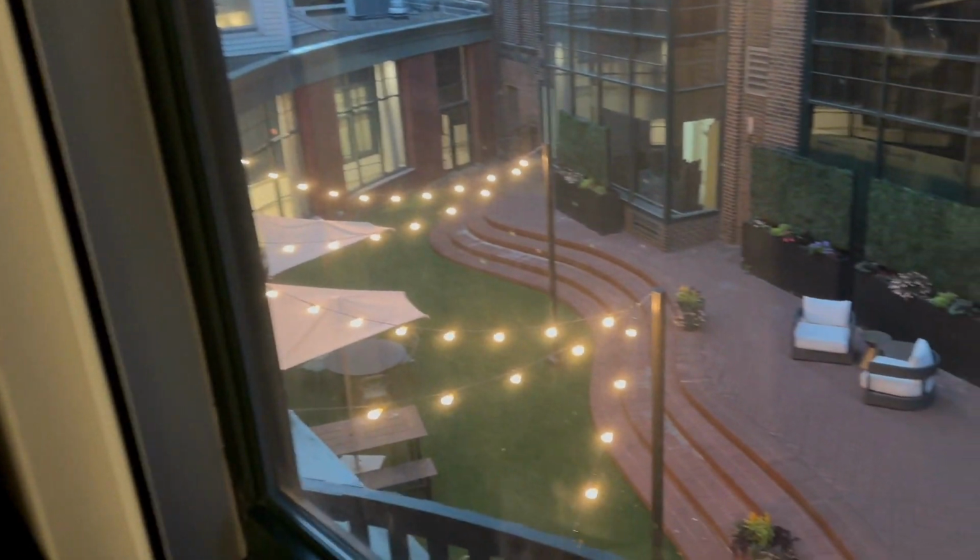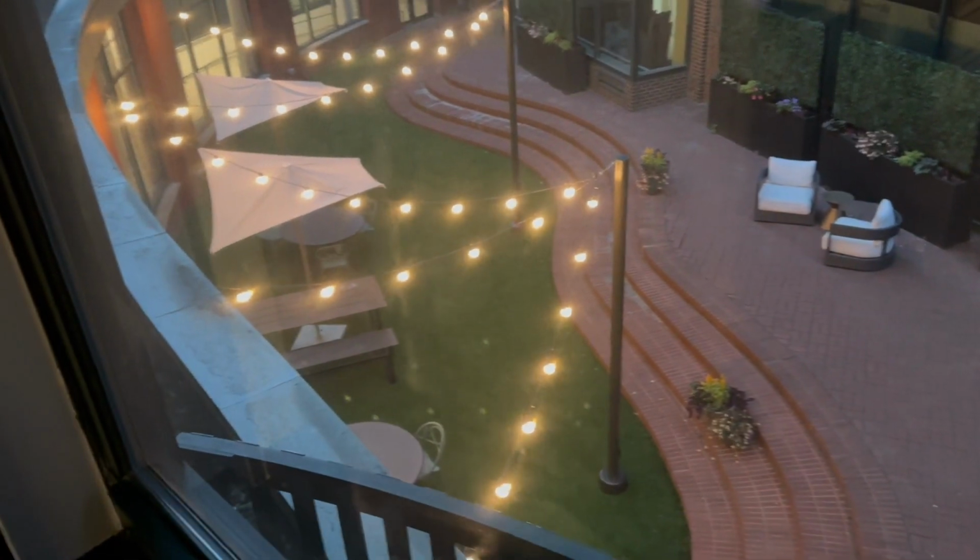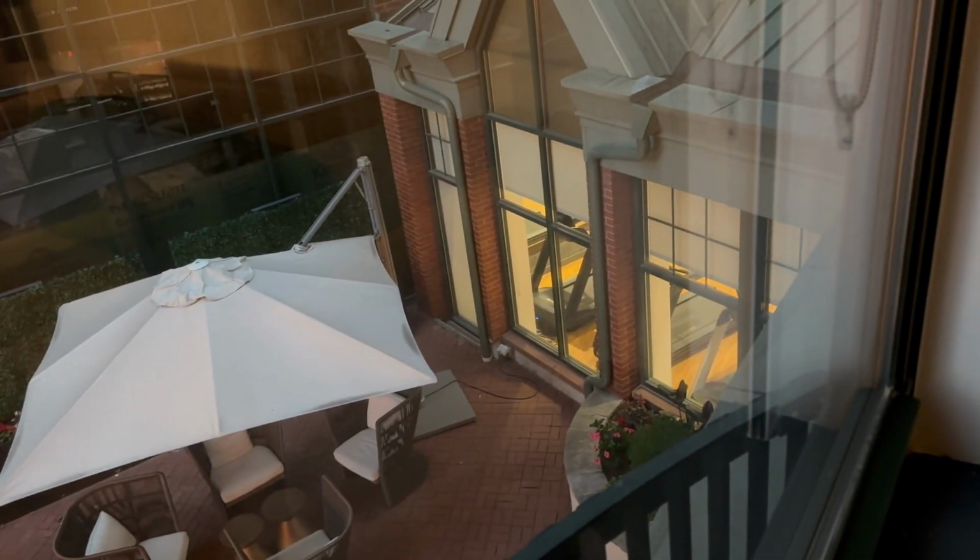It's actually really pretty out here. It's a nice little courtyard. So it looks like there's some turf out there. We got some tables with some umbrellas. We got another one over here. And then you can look at the gym over there. So we got a little view of the gym.